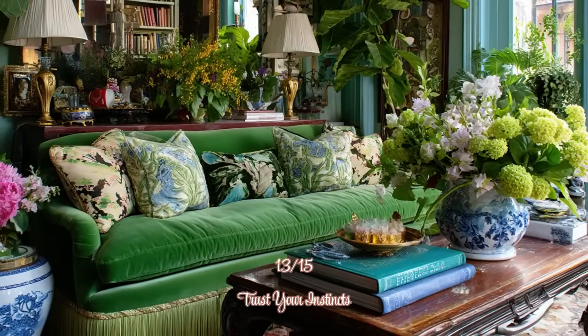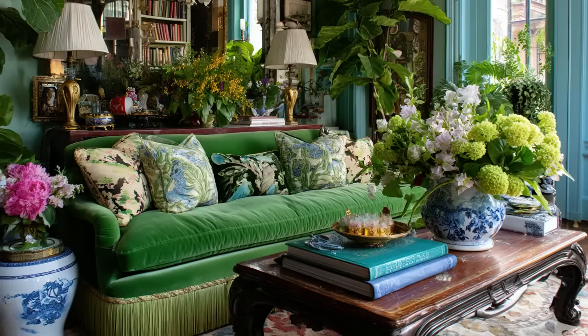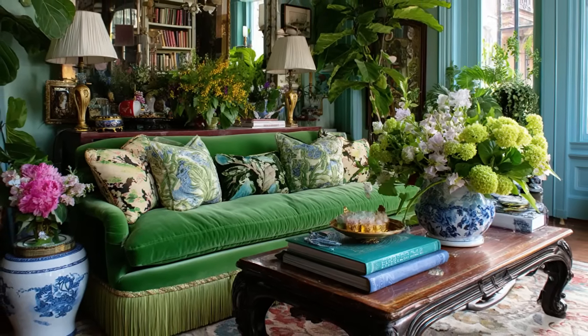Bunny's spaces never feel overly designed because she trusts her gut. She surrounds herself with what she loves, and that's the most important decorating rule of all.